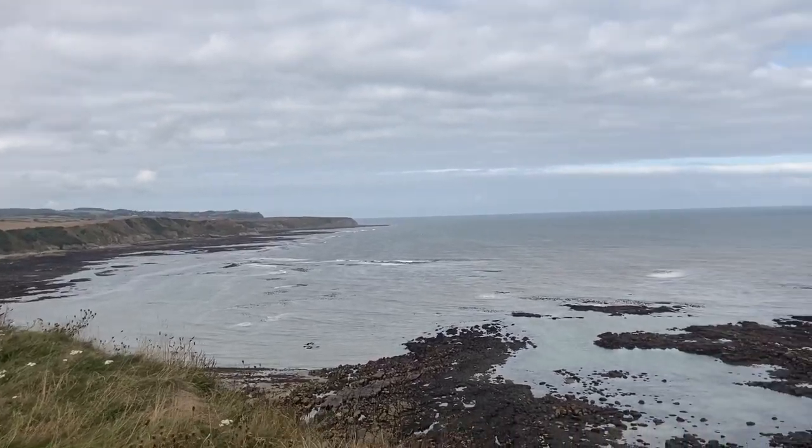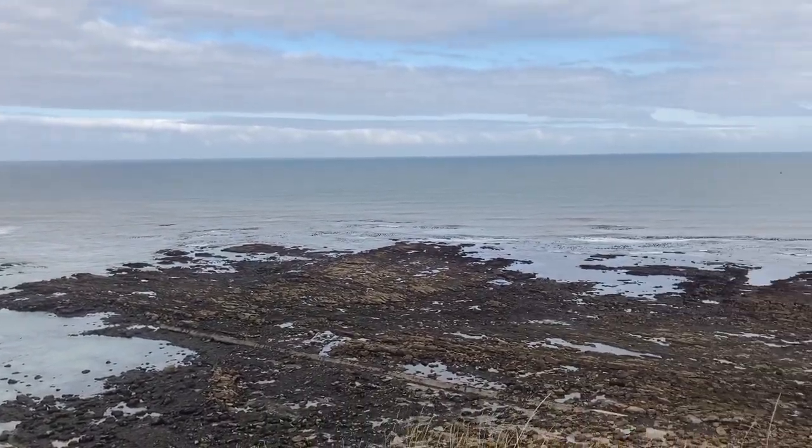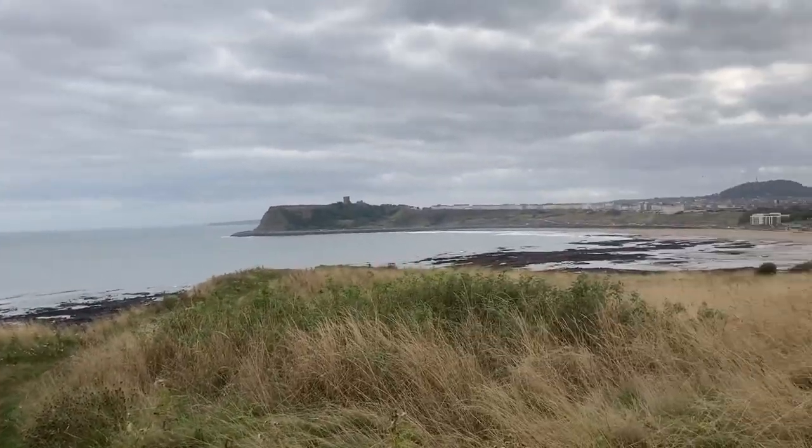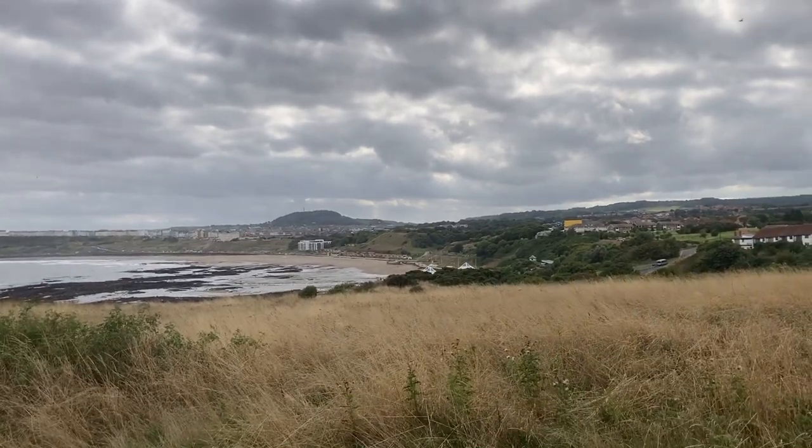You can go right the way around there. I'm right on the point here. Take us all the way around into the North Pier. There's the top of the Sea Life Centre.